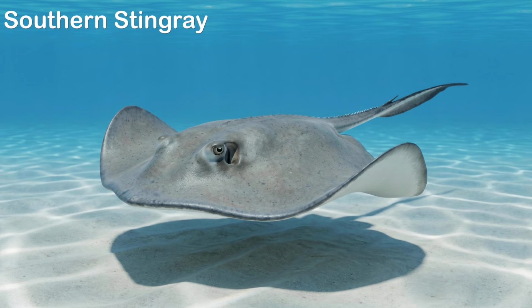The next one, southern stingray. This massive flat fish loves to hide under a thin layer of sand. It has a long tail and a very wide, heavy body. Landing one takes a lot of patience and steady pressure on the rod.